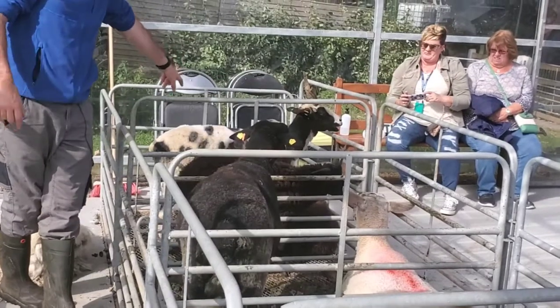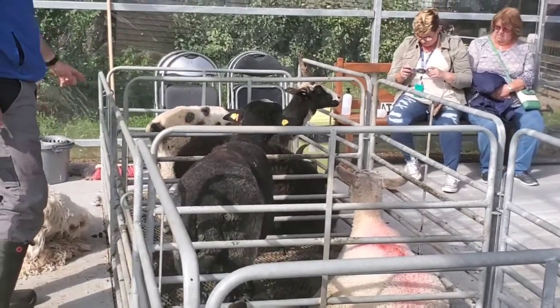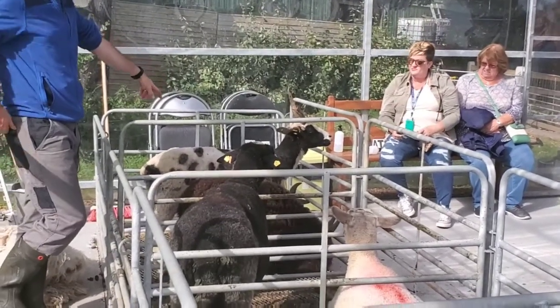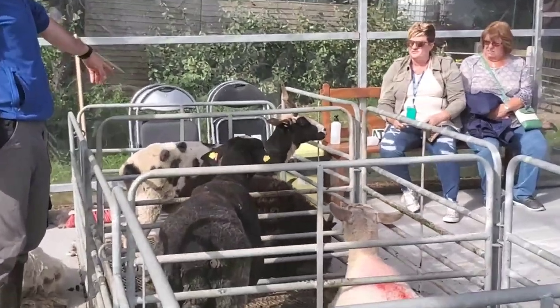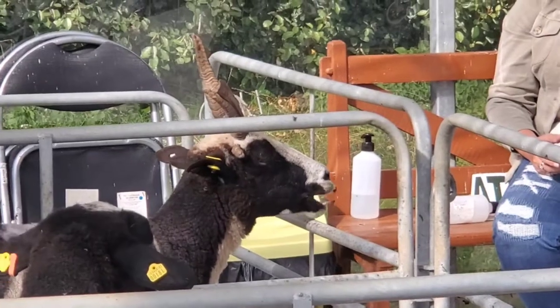These are called Jacob sheep. They're always black and white like this. They can have anything from two to six horns on their head. And they were the first ever breed of sheep on earth. There were drawings of them in the Bible, so they predate the Bible. We don't know where they came from, but they were the first ever sheep.